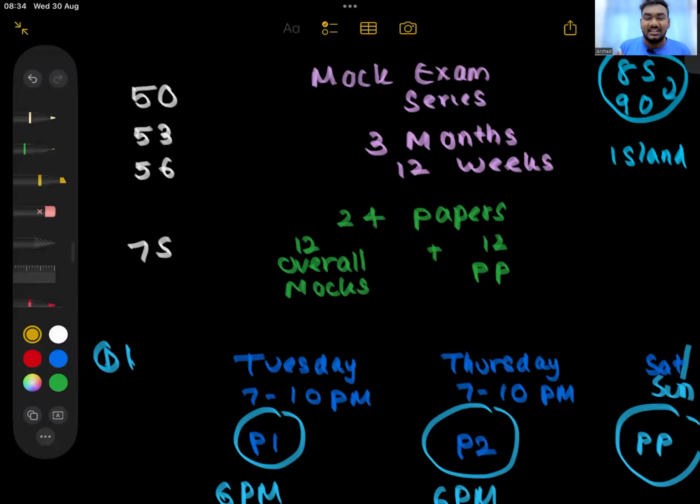You all will get a nice file every month. Inside the file, all the papers are there, and recordings are also there. That's how the whole program works. So you can pass the message to your friends.